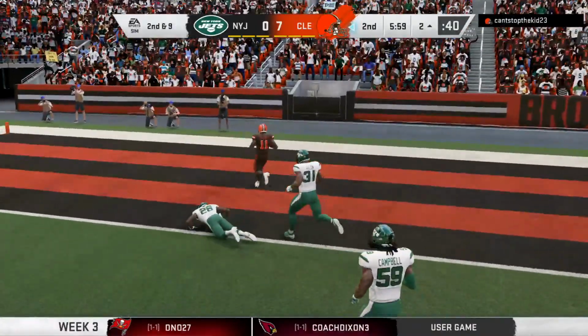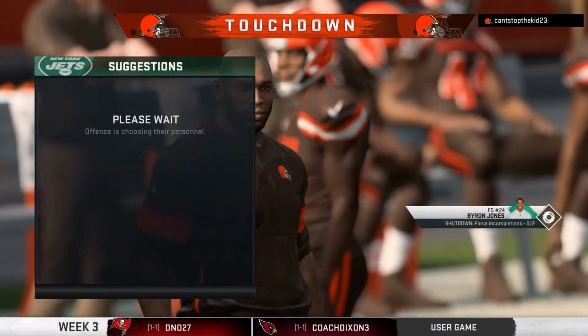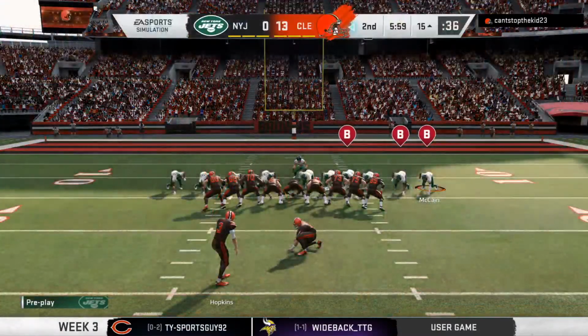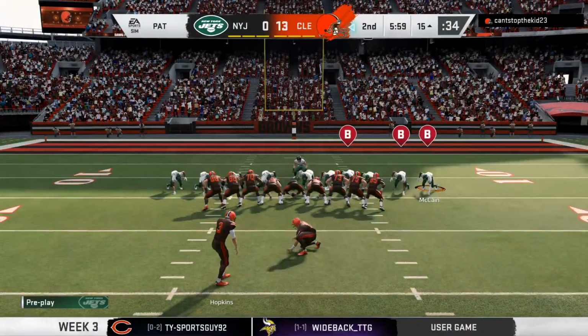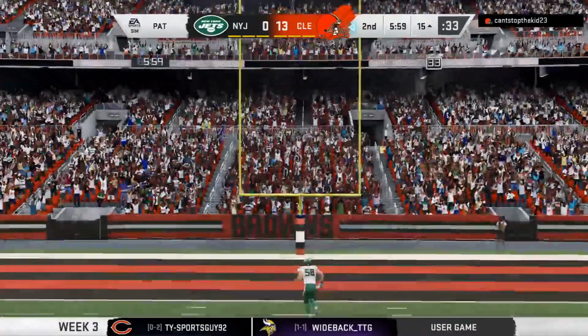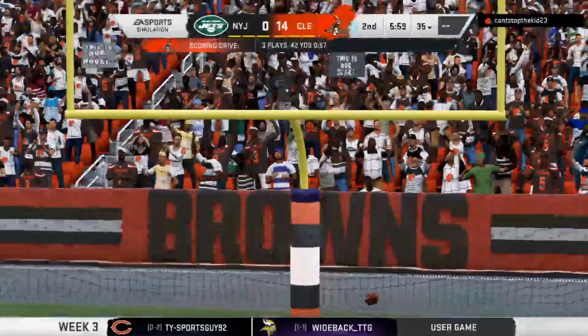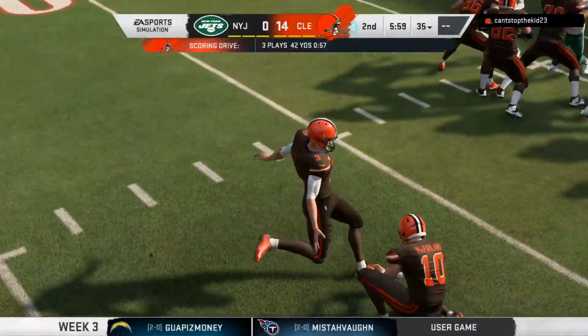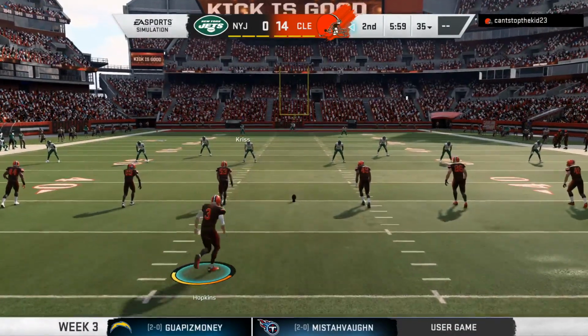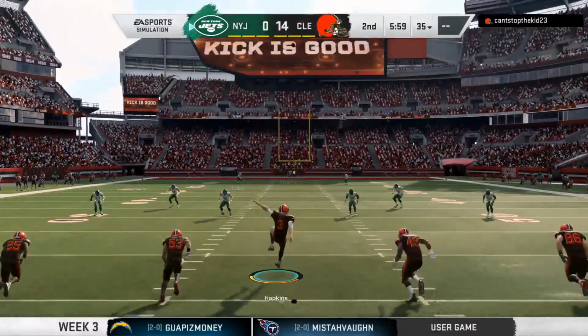That's taken in by Callaway. And he'll take it into the end zone for a Browns touchdown. Antonio Callaway, his first touchdown of the new season. And the Browns are going to tack on to their advantage. Hopkins with the extra point, and it's now 14-0. Following the touchdown, Dustin Hopkins will kick it away.